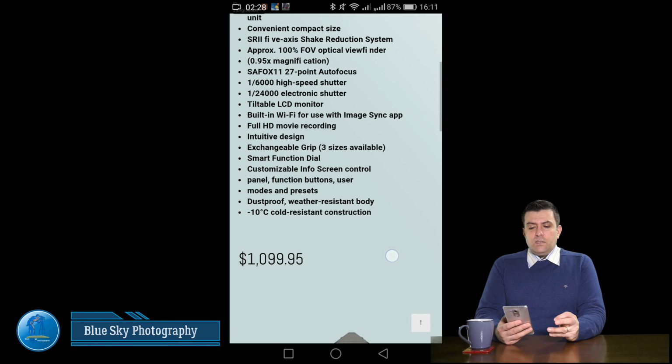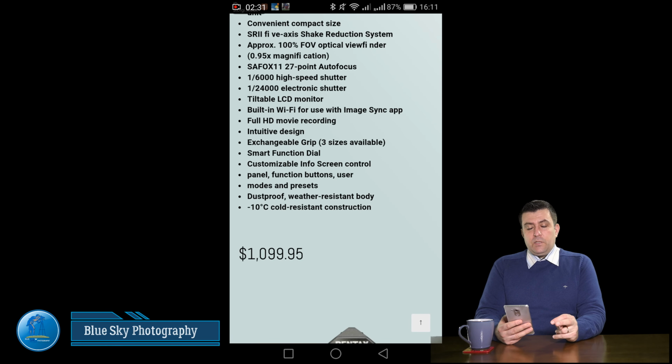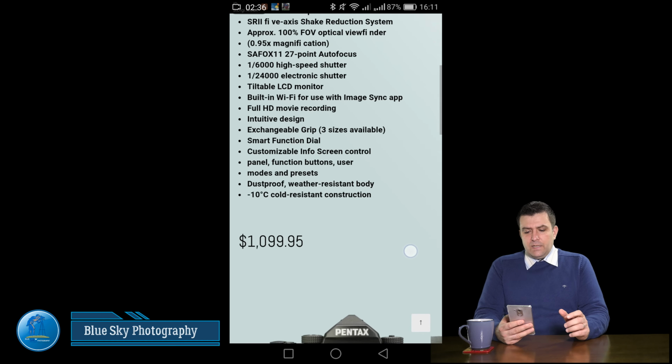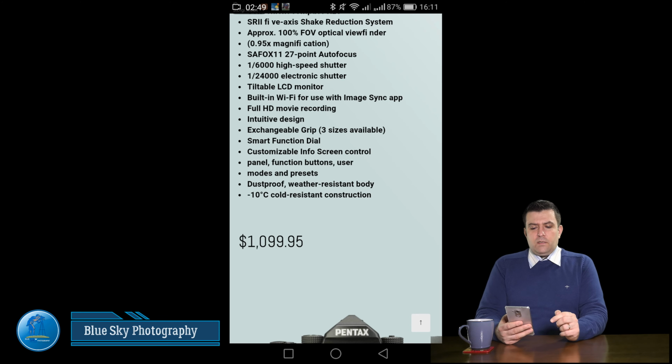So 1/6000th of a second high-speed shutter. Well, I wouldn't call this high-speed shutter because I would have included 1/8000th of a second, but 1/6000th is still better than 1/4000th of a second, which many cameras have. And it has a 1/24,000th of a second electronic shutter. Now that's great because electronic shutter is just great.